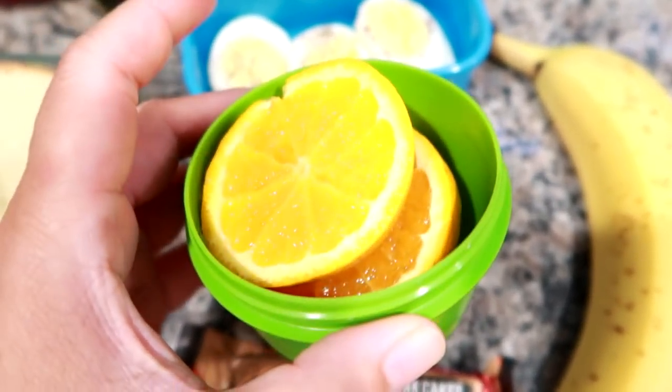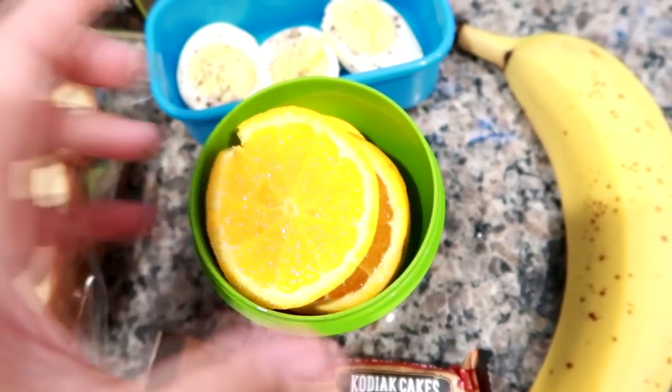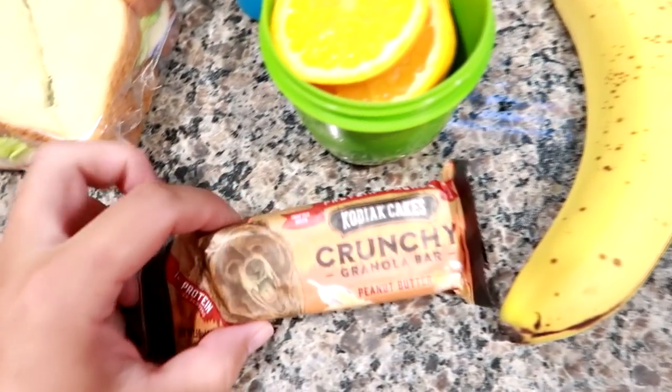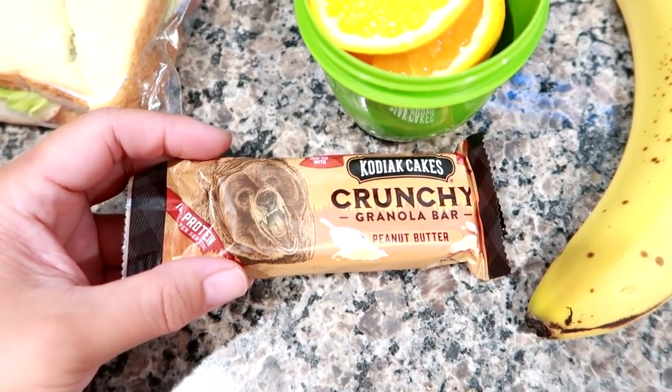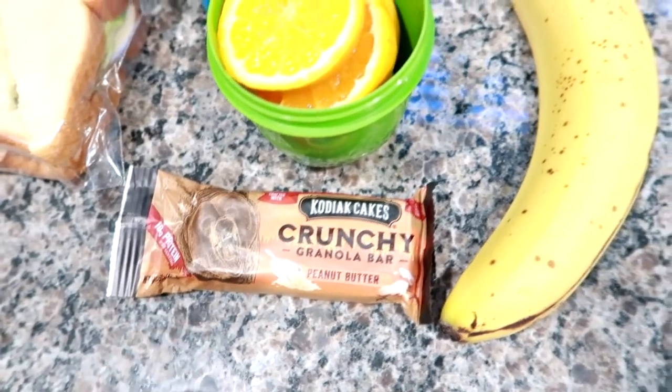oranges. These were on the smaller side, so I just did 2 sliced oranges, and there's like 7 slices here that he can just peel off the skin and eat. A banana, and then a Kodiak Cakes protein crunchy granola bar in the peanut butter flavor.